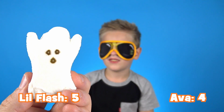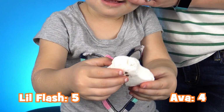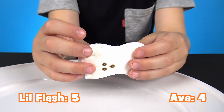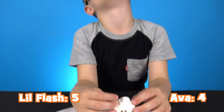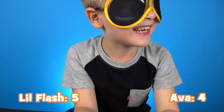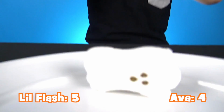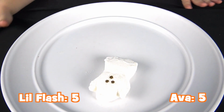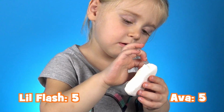Okay. Round seven. You're gonna like this one, I think. Feel it. All around. Is this a marshmallow Frankenstein? Is it a ghost? Or a gummy mummy? A gummy mummy. No. I think it's a Frankenstein. Marshmallow Frankenstein? Yeah. Open it up. It's a ghost. How did I get that wrong? A ghost. Let's check it out. What is that? I don't know. It's a marshmallow ghost.